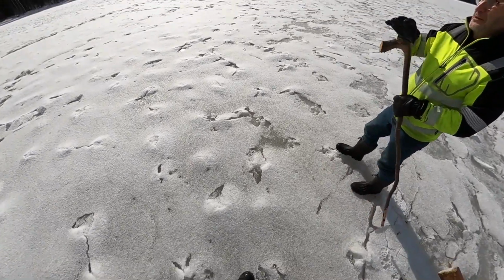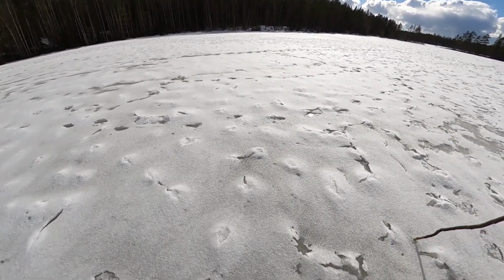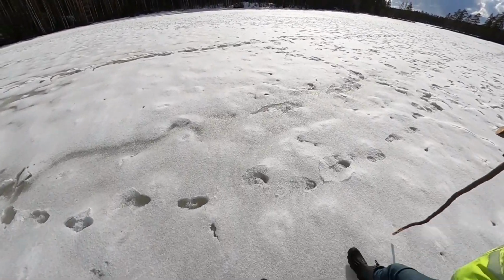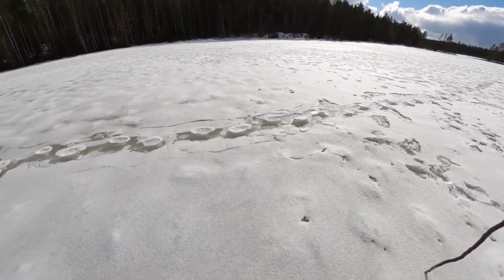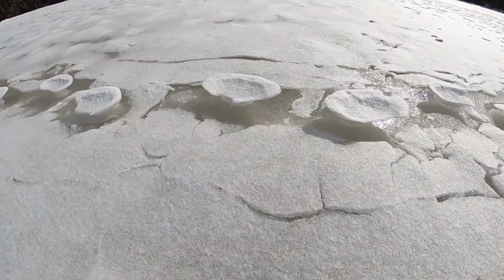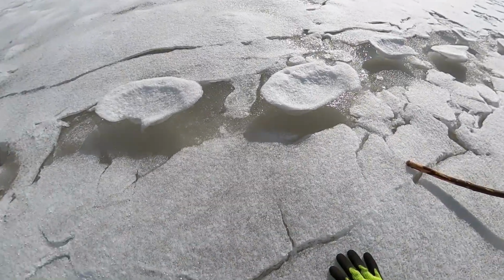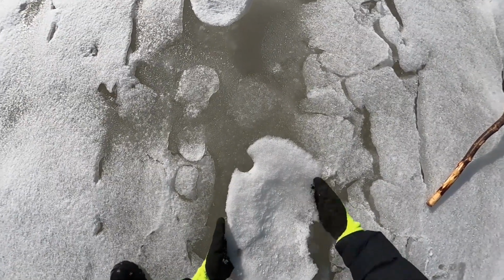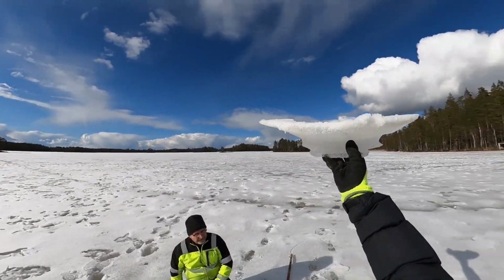Okay. I would like to introduce you to our spring mushrooms. They are actually footprints. Okay. We want to reduce our carbon footprint. So somebody walked through here and the footprints froze. And now it's more solid than around it. It's like a mushroom.